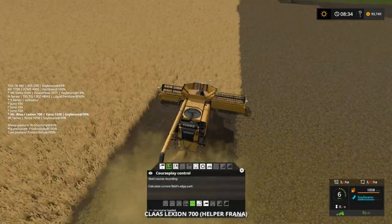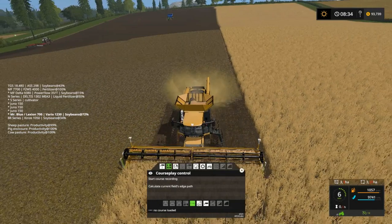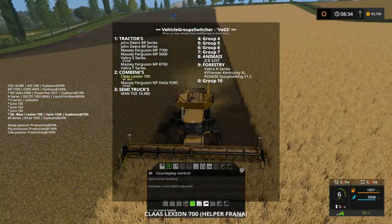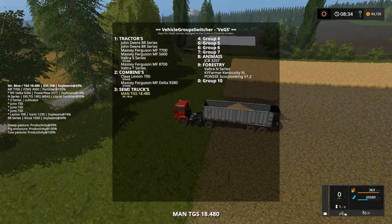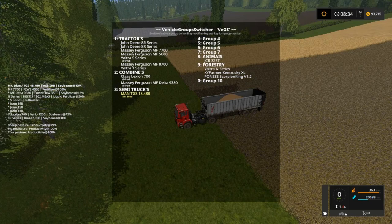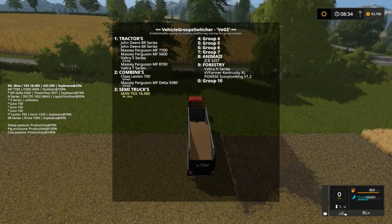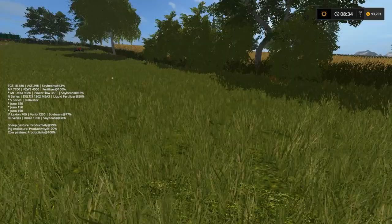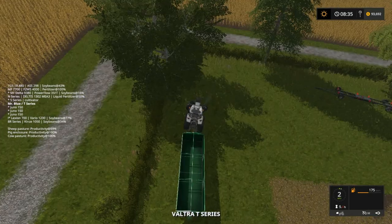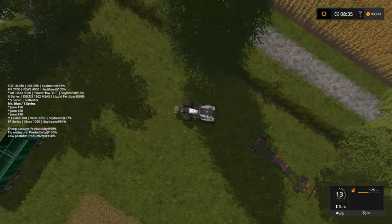Both combines still going. Yeah, I gotta get him on the way back. He's good, so. Getting close. This here should put us at a half a load. I gotta find a way. I don't know if we can fit through that gate or not. We'll have to get our trailer down here. Get this guy here. Detach him. And this just make it a little bit faster.